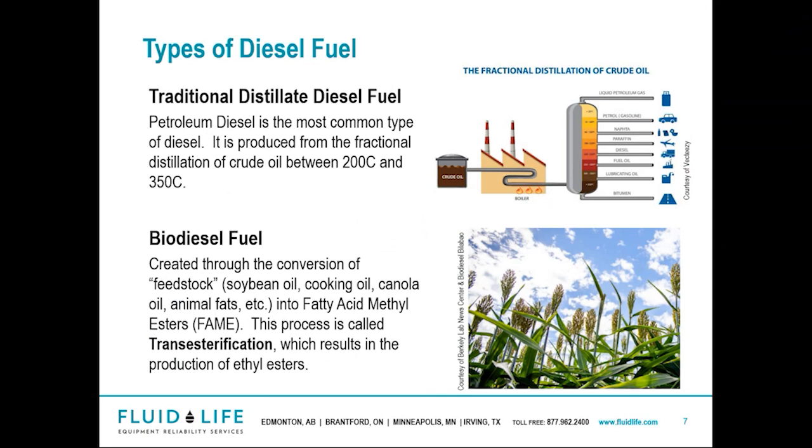Where do diesel fuels come from? What are the types of diesel fuels? Obviously there's the traditional distillate. So this just comes from the distillation of crude oil. Distillate of crude oil at certain temperature ranges will create different layers, which gives us different petroleum products, everywhere from lubricating oils to fuels to paraffin to gasoline, etc.